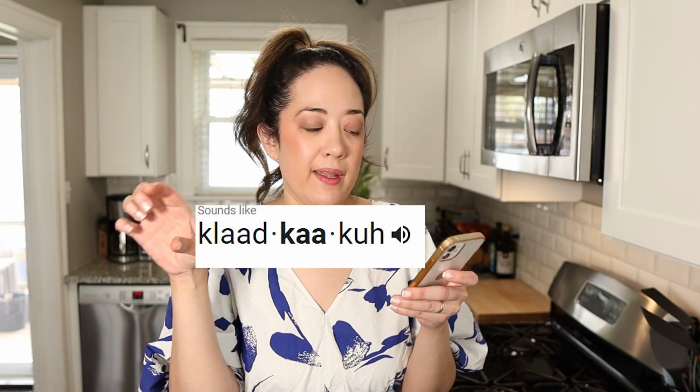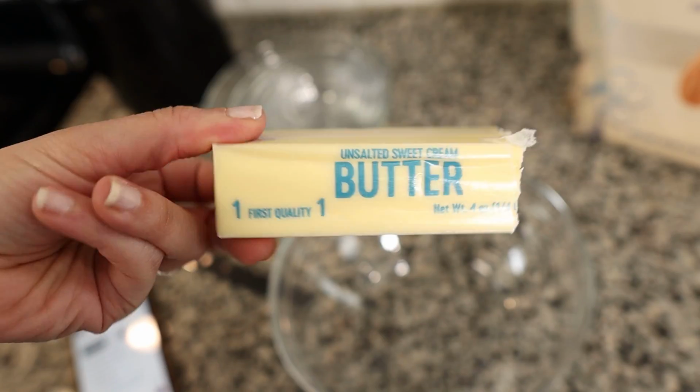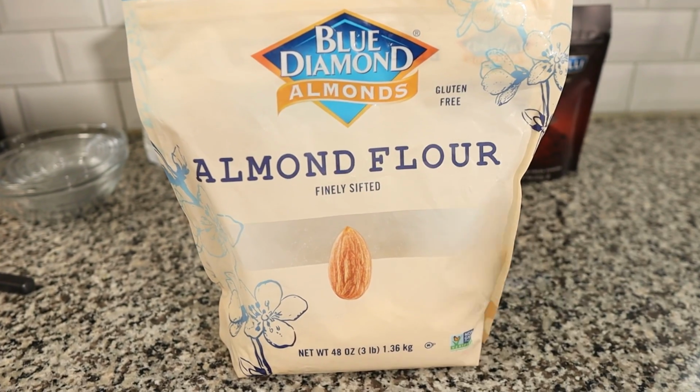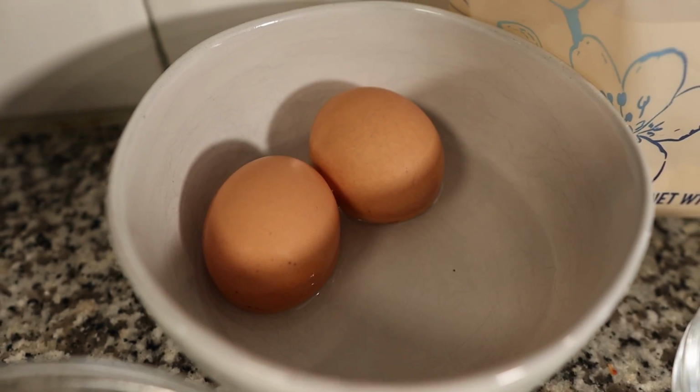This caught my eye. It's a keto gooey chocolate cake. I guess it's a Swedish chocolate delight, pronounced like that. Kladdkaka. Anyway, so for this recipe, the ingredients are pretty common. You're gonna be needing melted unsalted butter, almond flour, cocoa powder, unsweetened of course, a pinch of salt, eggs, powdered sweetener of your choice.